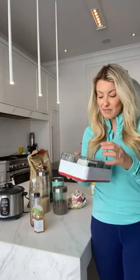If somebody uses loose leaf tea, then I would say you could maybe have little containers and label them, but whatever works for you.